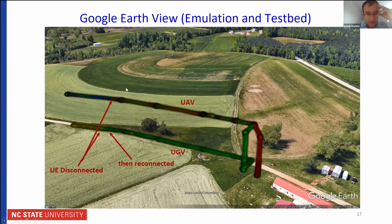And the way that we currently have our emulation is it has a very simple path loss model, which is a disk model, not even free space. So after the UAV goes outside of a disk, it's disconnected. Free space is obviously easy to add, and that's being done, but adding realistic propagation models is a bit trickier. So that's one of the things that we will work on.